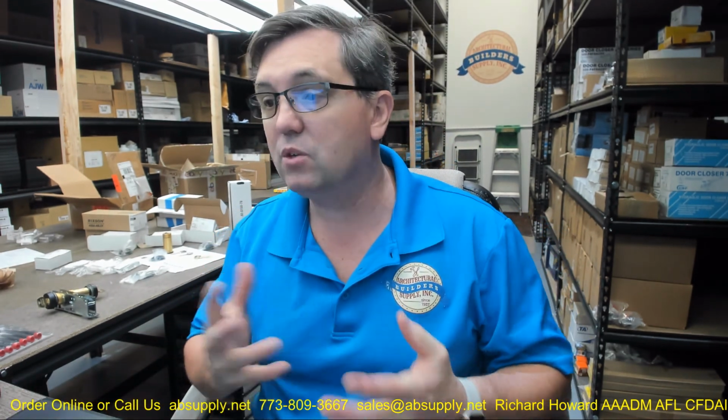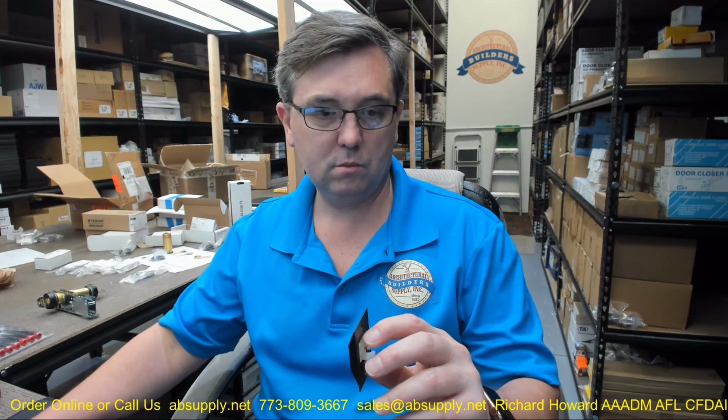The function of this provides unmistakable notification of an exit door's locked or open condition. Under many local building codes or safety codes, this allows the use in certain occupancies of a security deadbolt instead of less secure panic devices. I don't know about that. Panic devices are pretty secure.